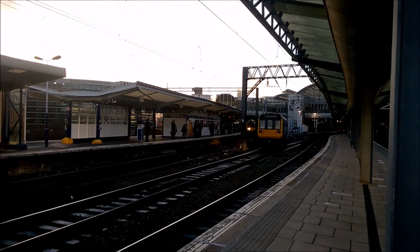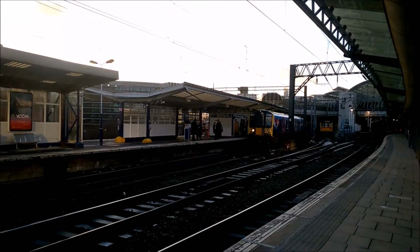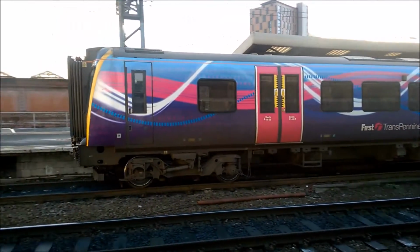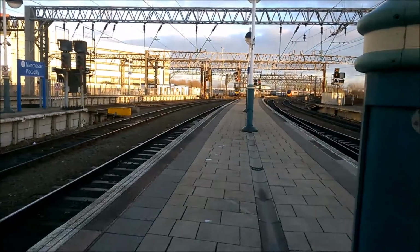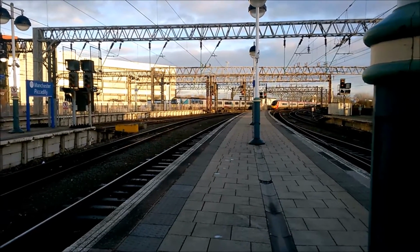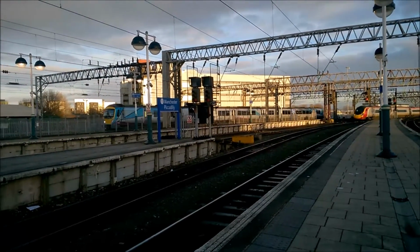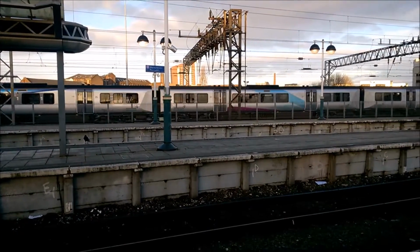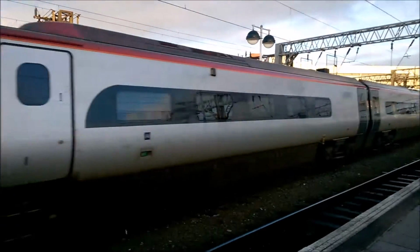A class 350 from Scotland, bound for Manchester Airport, is now arriving in platform 13. It's 350406. A newly liveried class 185 and a 390 Pendolino approach the station. Unfortunately, these newer re-liveried 185s have the numbers on the side. Actually, that's helpful in this case. That's 185104. Actually, it's easier to read when it's coming into the earlier platforms. Meanwhile, 390119 arrives.